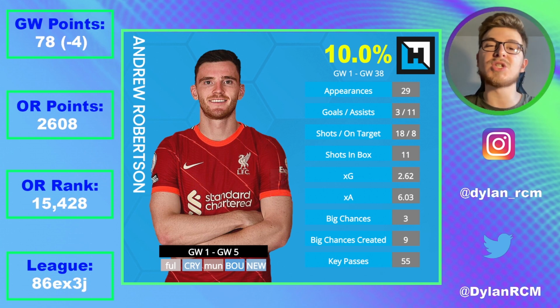Yes, there's overperformance, but there's always going to be some degree of overperformance with the likes of Trent and Robertson. I really like his big chances created and also big chances. He scored 3 goals, which is more than Trent, and I think in terms of the goals scored, it will be very similar between the two. From open play though, you'd still back the Scotsman, and I think Robertson is going vastly under the radar, and we should definitely consider him.